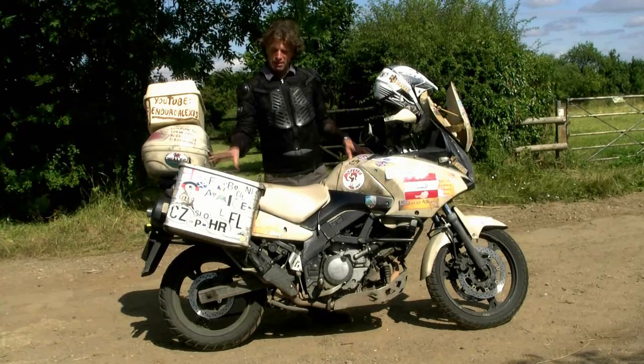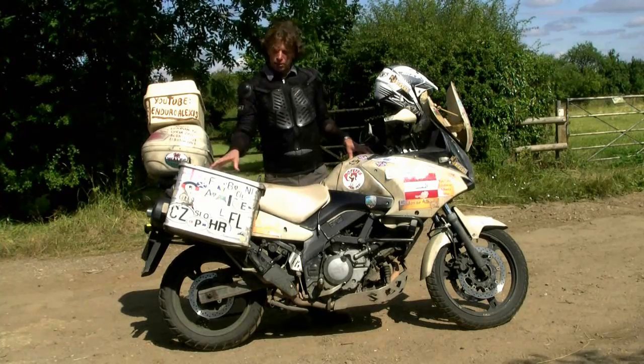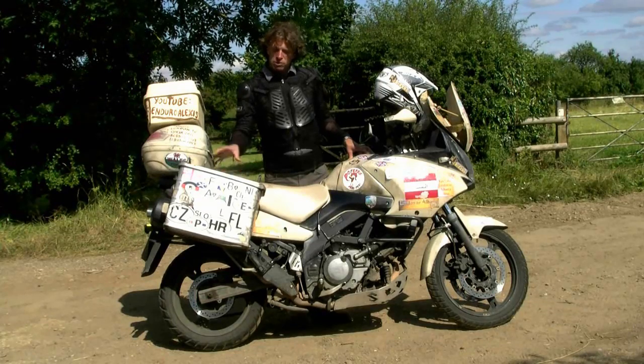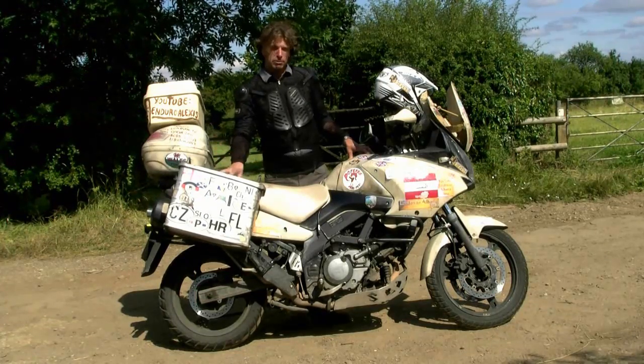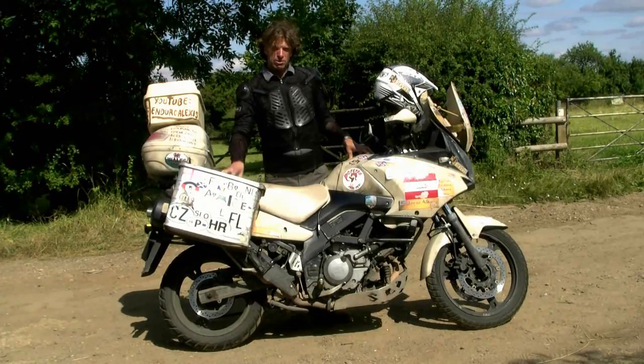So there you have it, the standard metal panniers from Hepco Becker, very tough, very durable, and withstand a lot of damage and beating. But I would suggest that if you want to get panniers from Hepco Becker, try going for the bit more expensive ones with better locks on that will last you longer.